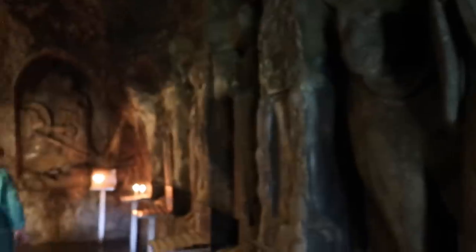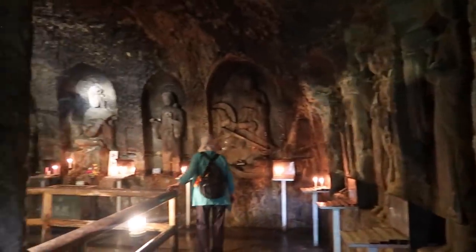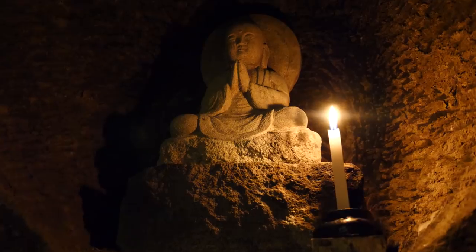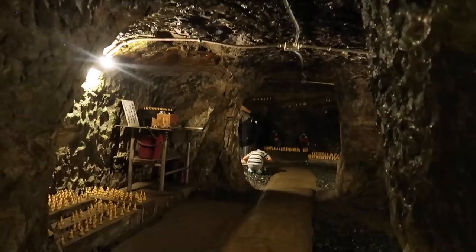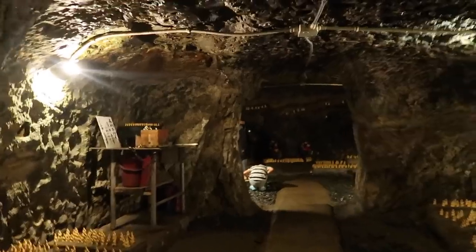In the first part of the cave you had these massive stone carvings, and then we walked through a tiny little tunnel and here we have little niches with smaller statues. It's also a wet cave. There was water dripping everywhere. Whoa, Sam is struggling. He's hobbled over. Whoa, there's more. There's another cave here.